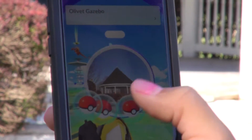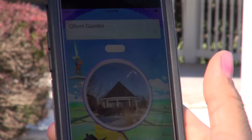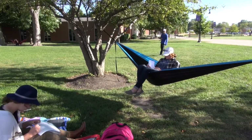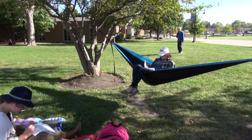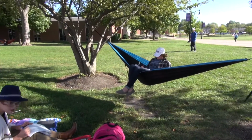So I can go to one, and then by the time I walk to the next one, it's ready to go. And so I'm just rolling in the dough all day, you know. I got like unlimited Pokemon balls. It's pretty lit. I mean, for the procrastinator, this is the game for you. It just takes your mind off of school. It's a real stress reliever.